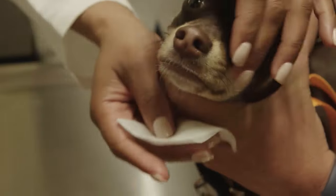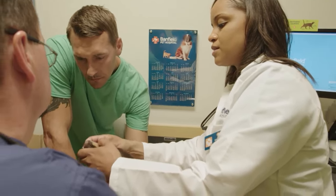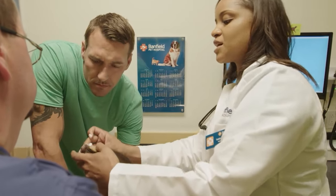Okay, so ready, Patches? Open up. Good girl. There we go. So it came off. Oh, yeah. You can see it's still stuck in between the teeth there. And since she has this infection, we should put her on an antibiotic today and schedule her a dental cleaning as soon as possible so that we can remove those teeth.